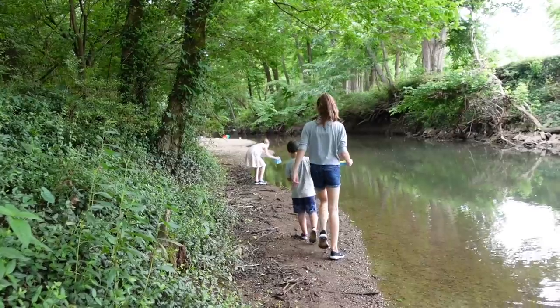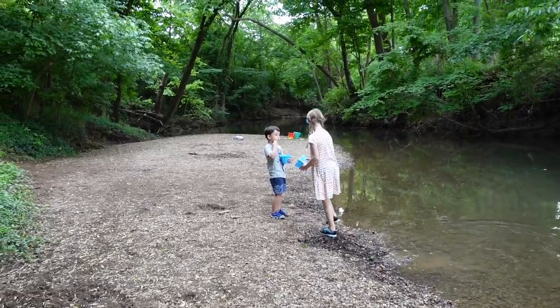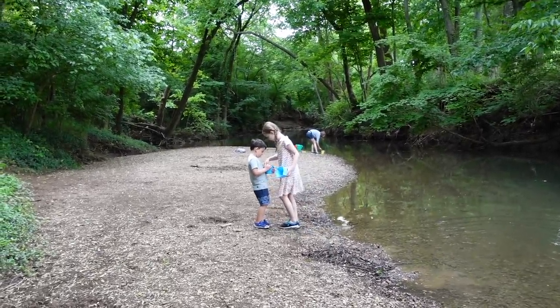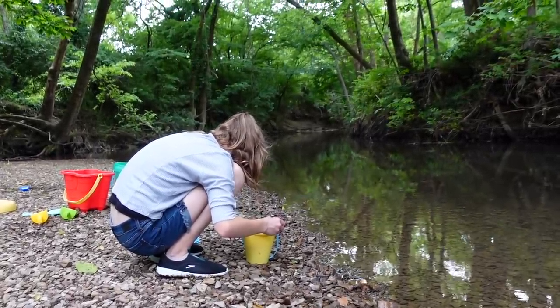Sometimes I get in my head that learning has to look so structured, and I have to have a lesson plan and an objective, but I forget just how much kids learn just by being outside in nature, by getting a little muddy, by touching things that maybe us as grown-ups don't want to touch because it seems icky and yucky and slimy. But they learn so much just by interacting with nature, and I definitely want to have a lot of this type of learning this summer.